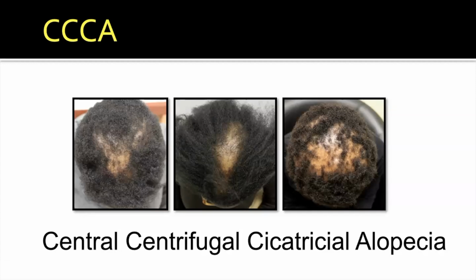CCCA is how we say it for short. CCCA is a common scarring alopecia in Black women. It's very, very much underdiagnosed. Probably 15% of Black women have CCCA. It occurs in women 30 to 50 years of age, often affects the central scalp.